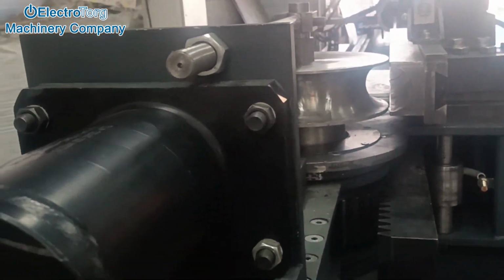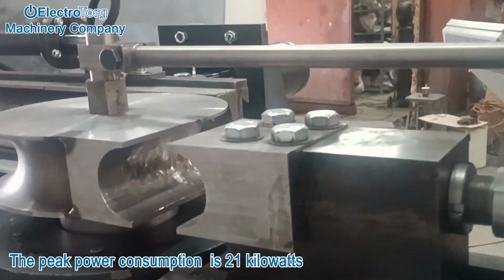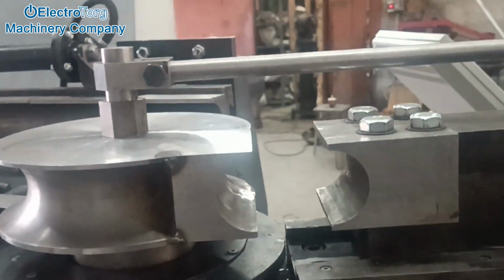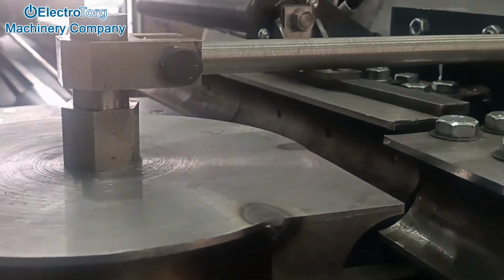The peak power consumption of this pipe bender is 21 kilowatts, of which 17 kilowatts are used by the hydraulic station. The machine is delivered fully ready for operation, equipped with tooling, filled with oil, lubricated, and assembled.